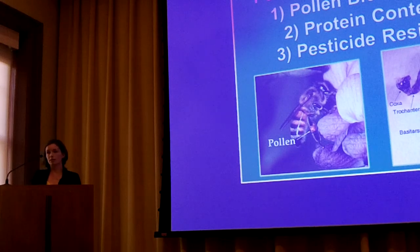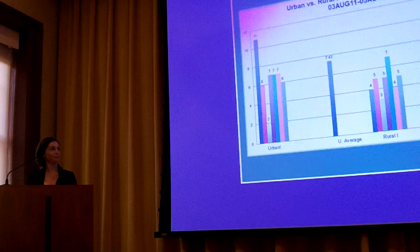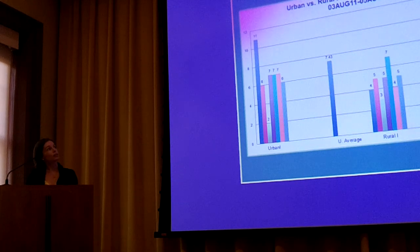So the three things that I looked at in the study are the pollen biodiversity, the protein content, and the pesticide residues found in the pollen. I did it with entrance pollen traps, which some of you might be familiar with, made of plastic with little plastic front porches, and it just collects about 50% of the corbicular pollen. I did that for 2 sessions of 3 days each, and then I tested with these 3 analyses. So this is the first session, which is August 3rd to August 5th.